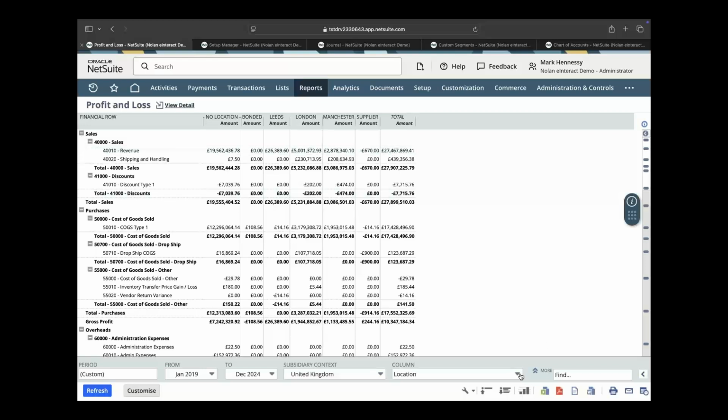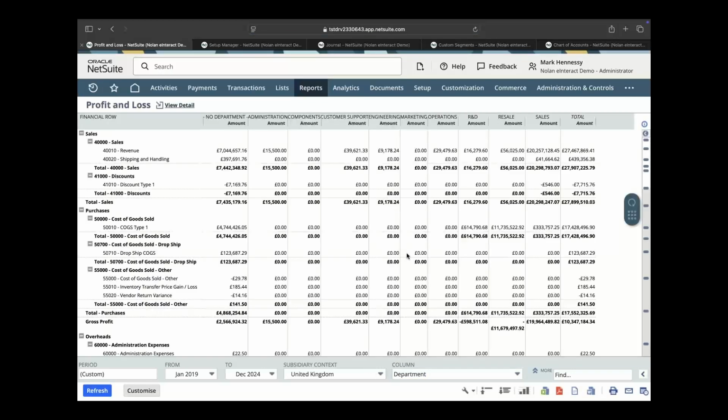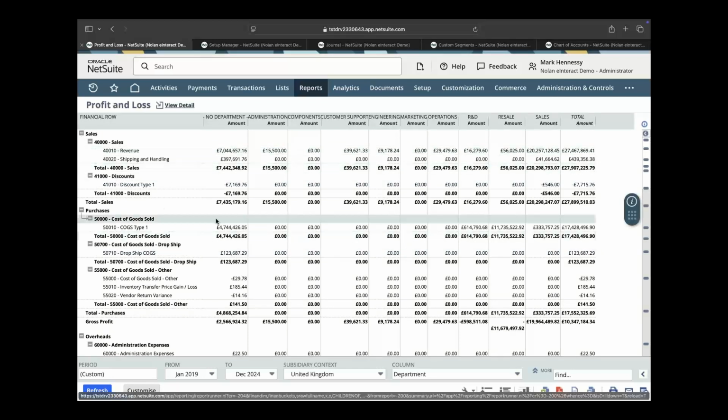We could then change this to show departments, say. Again, I'm only looking at UK. So actually using these additional segments just to slice and dice your data, so you can see the P&L by departments. What's the marketing? Yeah, how much money has the marketing department made us, Adam?